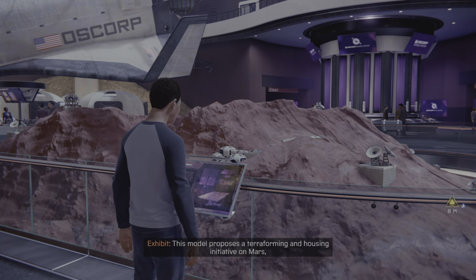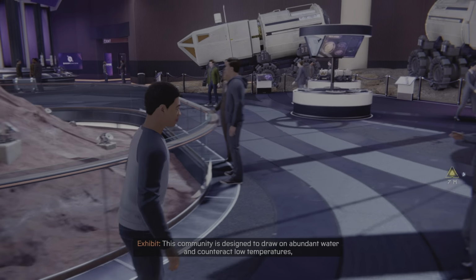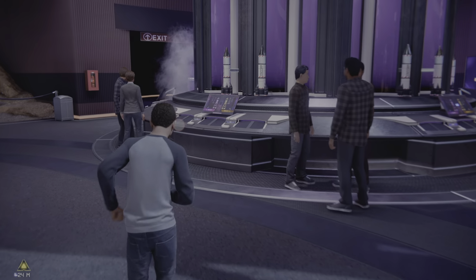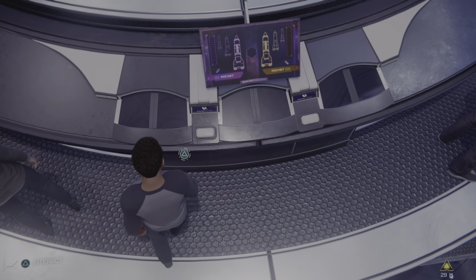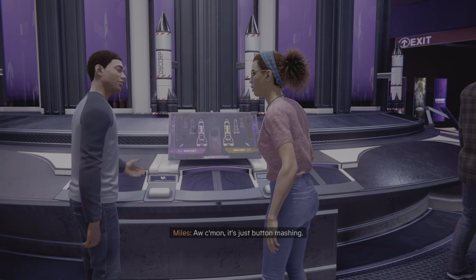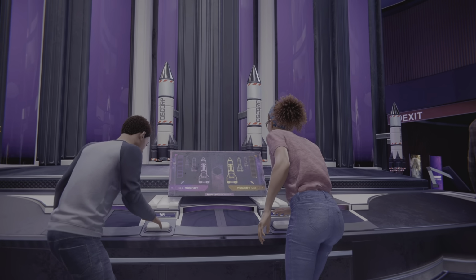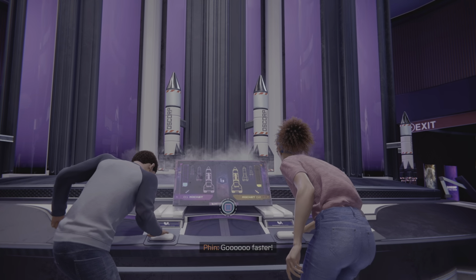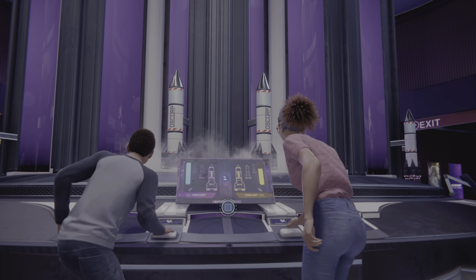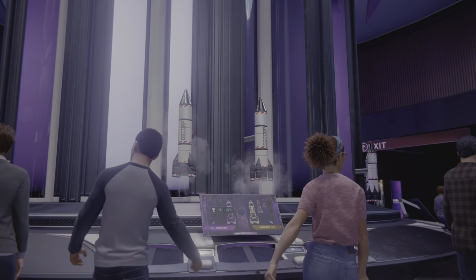This model proposes a terraforming and housing initiative on Mars, our closest neighbor in the solar system. It's like a whole little community on Mars. Needs coffee shops and street art. We gotta play. Oh, come on. It's just button mashing. So you admit defeat? Never. Oh, faster! Come on, Rocket Buddy. Come on. Go. Gotcha. Found something I'm better at than you. Not for long.